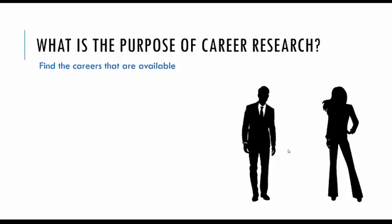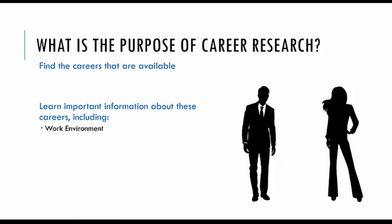To begin, career research can help you to understand what careers are available, possibly even illuminating careers of which you were previously unaware. Second, you can learn critical information and details about these careers, including information about the work environment or the day-to-day duties, the job outlook, or the amount of positions available for the career you are researching both now and in the future, and compensation.